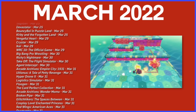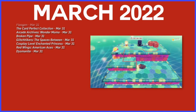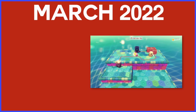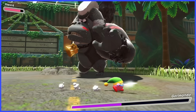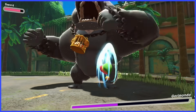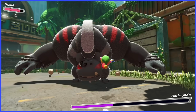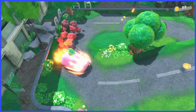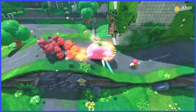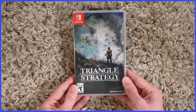And Forgotten Land could have just coasted along on that gimmick alone. They could have made this a pretty generic Kirby theme-wise due to this being such a new direction for the franchise. But they introduced so many new concepts and gameplay mechanics that by themselves would have warranted this being a new game, even if it was still just 2D Kirby. But no, it just all adds together to make this one of the best Kirby games of all time, which is something Triangle Strategy could never be.